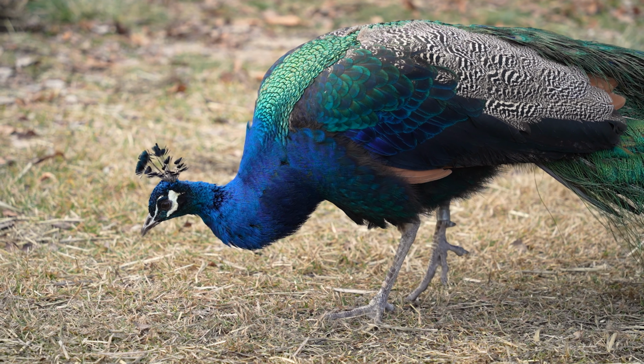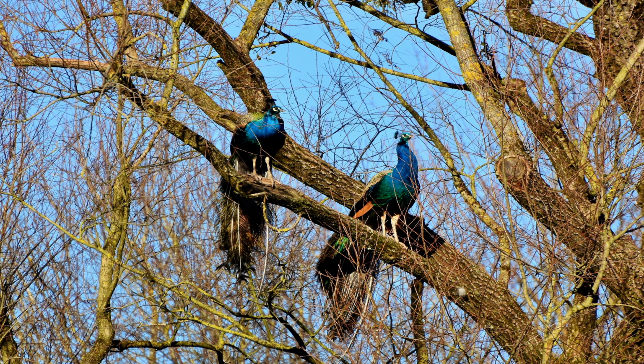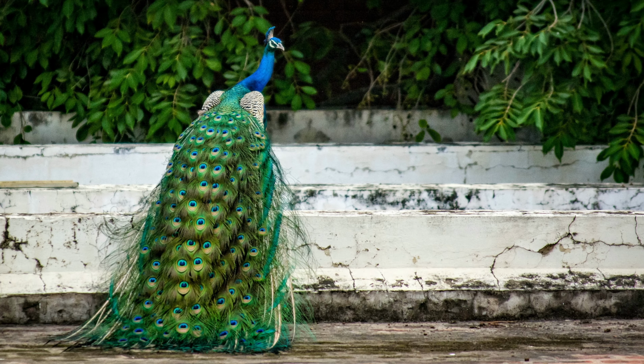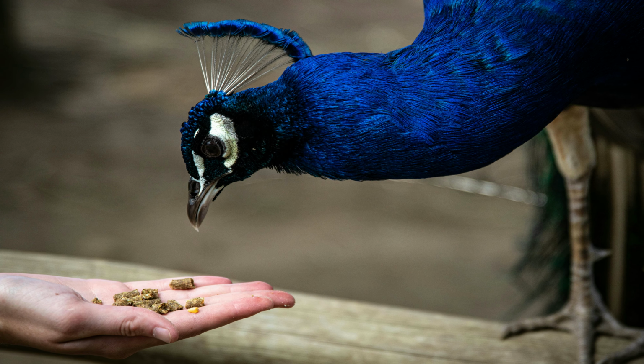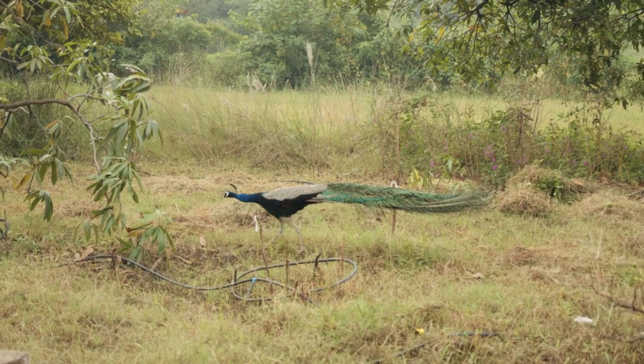Originally, the Indian peacock came from the Indian subcontinent. Now it is widely distributed across South Asia. Green peafowl live in Southeast Asia, including China, Thailand, Myanmar, Malaysia, and Java. The African peacock is native to the Congo Basin. The three peafowl species do not naturally overlap ranges. All three species prefer forested habitats.